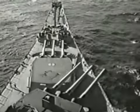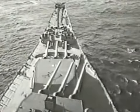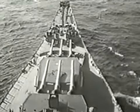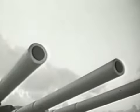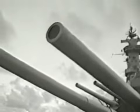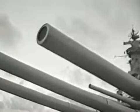It takes 79 men to operate this turret and its 3 guns. Incidentally, this is a 3-gun turret, not a triple-gun turret. That means each gun can elevate independently of the others. These 16-inch guns are the main armament on the BB-61 class ships. And you'll find 3 turrets with a total of 9 guns.